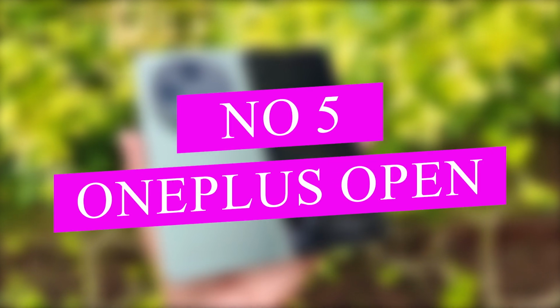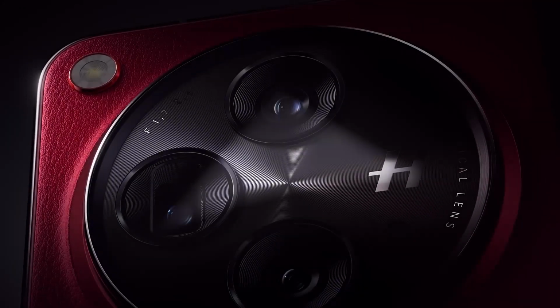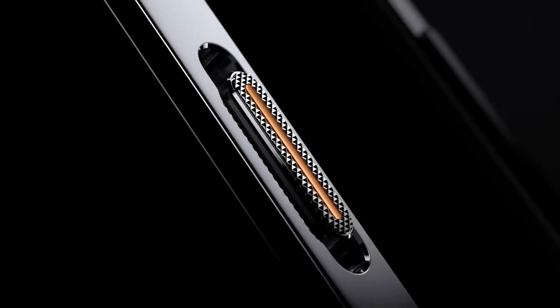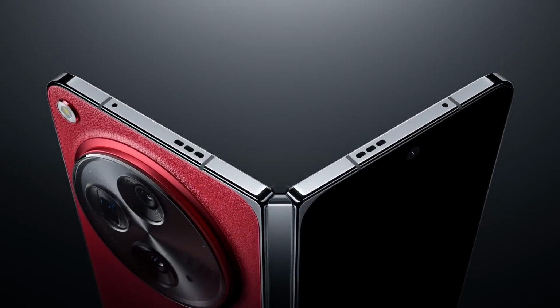Number 5. OnePlus Open, the foldable phone that's been turning heads for all the right reasons. Now let's be honest, most foldable phones can feel like a bit of a compromise, but the OnePlus Open is here to change the game. It's the first big foldable that feels like it's truly nailed the design. Unlike its predecessors, the OnePlus Open manages to look and feel like a regular phone when folded without any awkwardness.